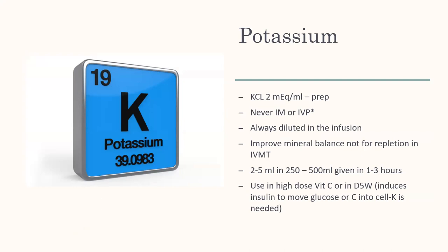And it's always used in Myers and multi-mineral vitamin bags to improve mineral balance and not for repletion. The dosing usually can be 2 to 5 mils in 250 to 500 mils given in 1 to 3 hours, if you're just going to give it as the majority. But again, I wouldn't suggest that. Mix it with your vitamin bag and not to use it as replacement for hypokalemia.